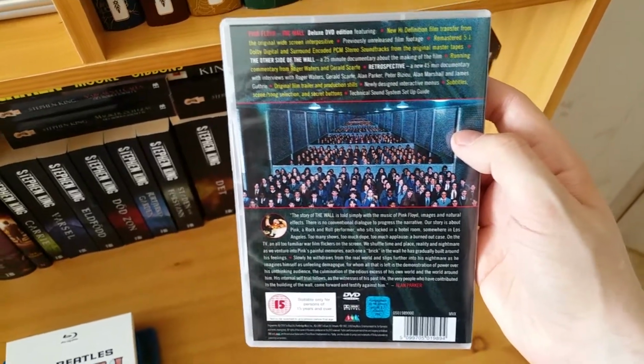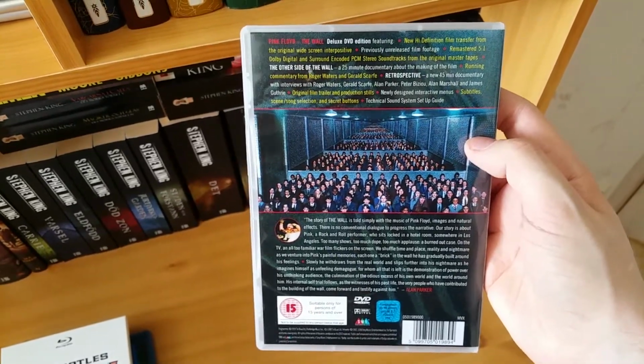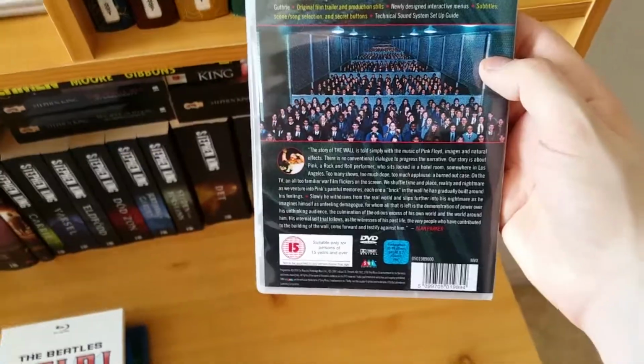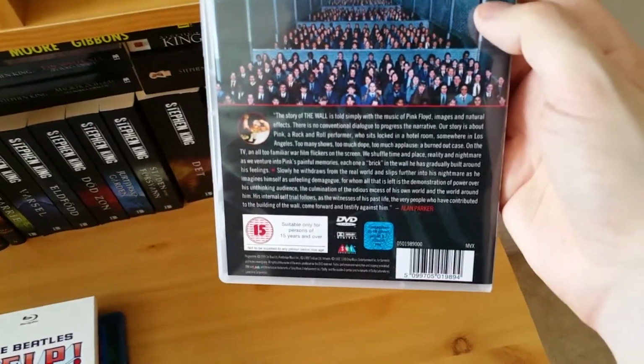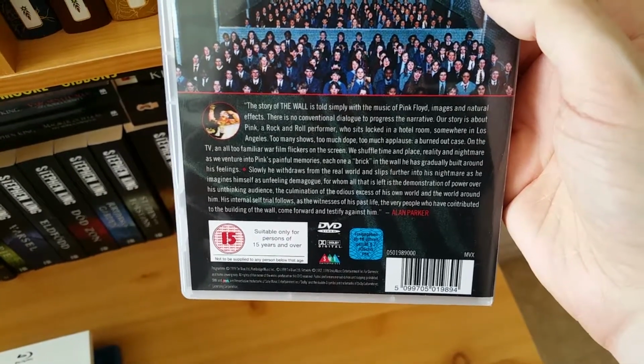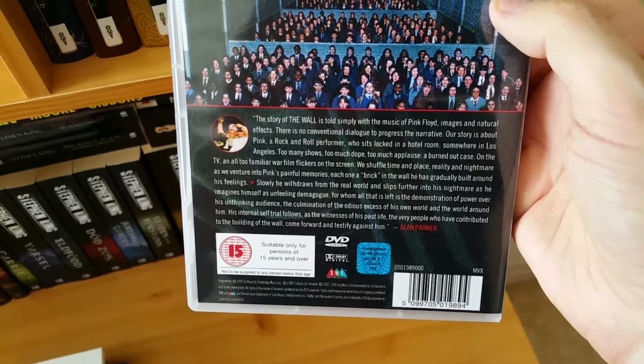I can relate a lot to the themes of this album, and I think a lot of people can too. I'll read the synopsis here, if you've never listened to the album The Wall or seen the movie. The story of The Wall is told simply with the music of Pink Floyd, images and natural effect. There's no conventional dialogue to progress the narrative.